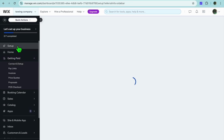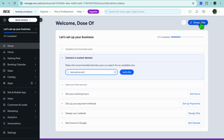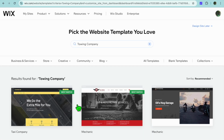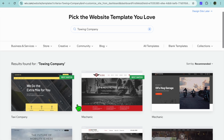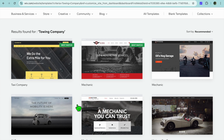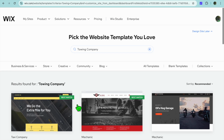Once you have connected those options, you're going to tap on set up in the top left hand corner. Then you're going to tap on design site in the top right hand corner. And you're going to tap on pick a template. After selecting pick a template, you'll be redirected to the themes page. And this is one of the standout features when it comes to Wix, as they offer you numerous templates that you can choose from.